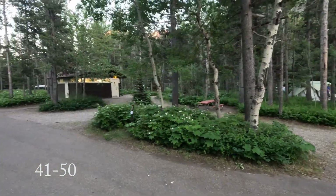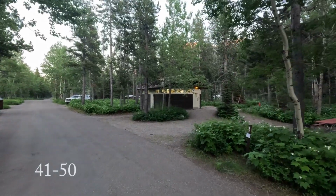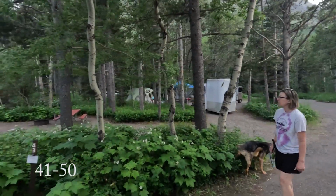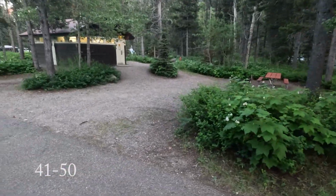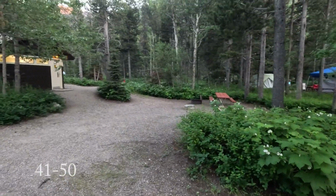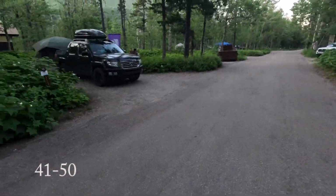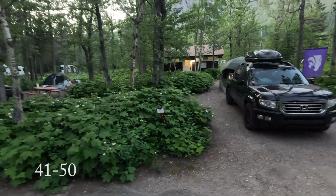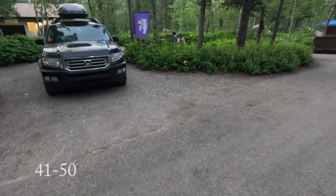Here's 43 on the other side. You are backed up right on the bathrooms. You could get a nice long trailer in right there, back your truck up right there. You're good. 45, they just backed in, but technically all this over here is theirs as well.